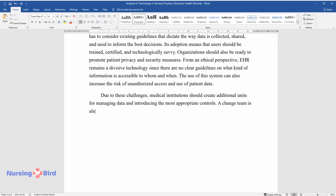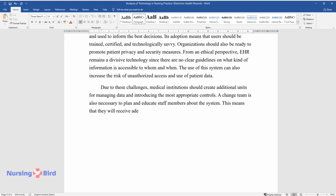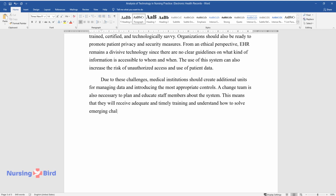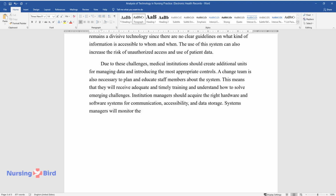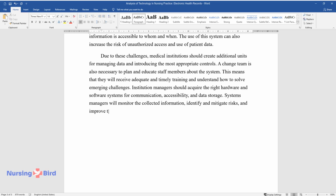A change team is also necessary to plan and educate staff members about the system. This means that they will receive adequate and timely training and understand how to solve emerging challenges. Institution managers should acquire the right hardware and software systems for communication, accessibility, and data storage. Systems managers will monitor the collected information, identify and mitigate risks, and improve the usability of the EHR technology continuously.